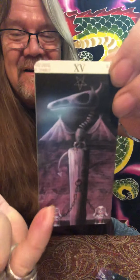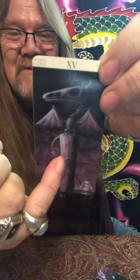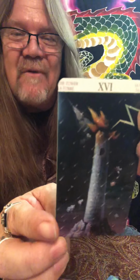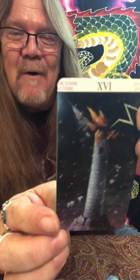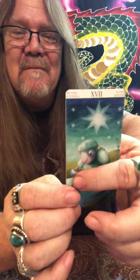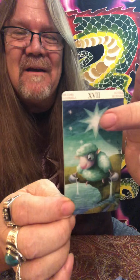It shows our little sheep down here chained to the old post where the devil sits above them right up there. What a fun deck. The Tower, where the little sheepies are falling from the tower. The Star card, once again, one of our blessed little angel sheep right here, the two cups, one pouring in the water, one pouring on the land, the star of great hope, great faith.